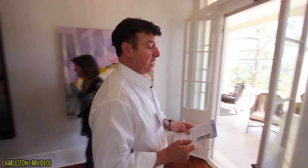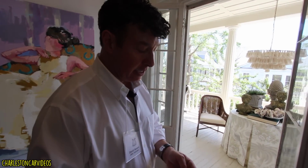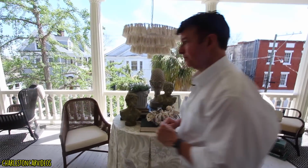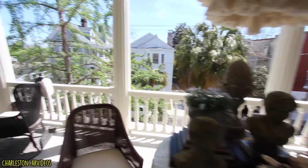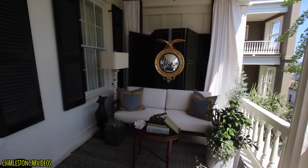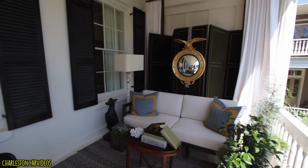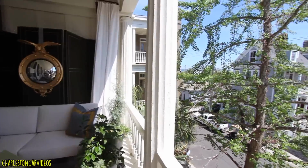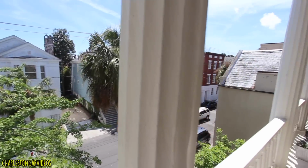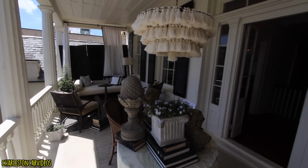And then the final room upstairs is the second floor piazza designed by Latham Gordon and Kate Dunning of Gordon Dunning in Decatur, Georgia, a suburb of Atlanta. And they've taken great advantage of the beautiful breezes and the lovely view of Charleston Harbor and created these really inventive seating areas on both ends of the piazza.